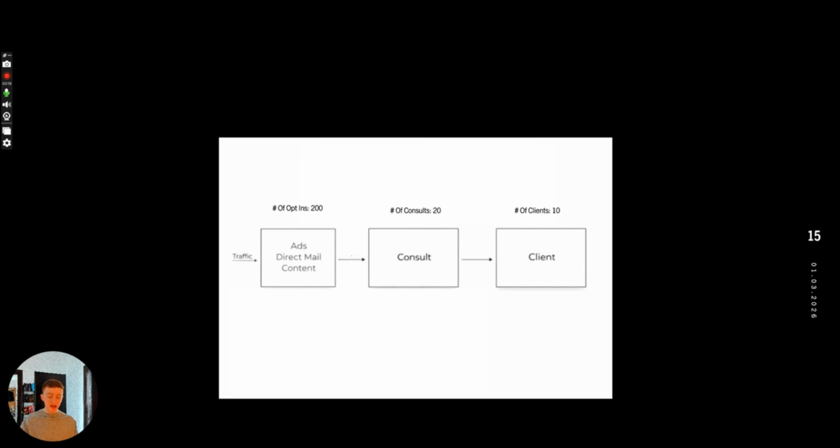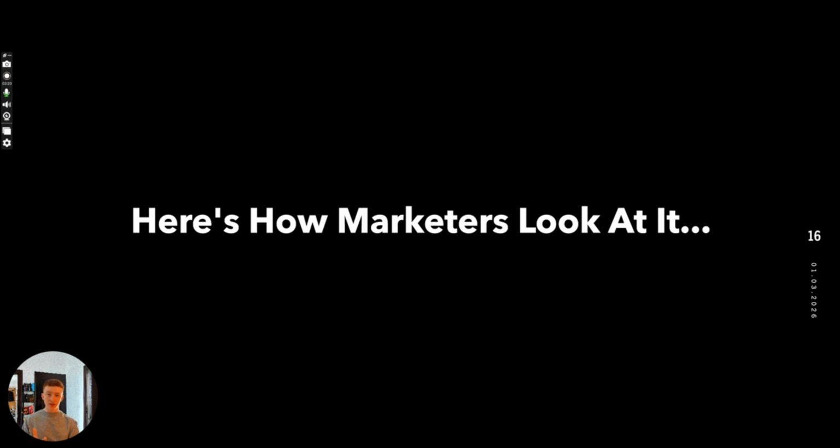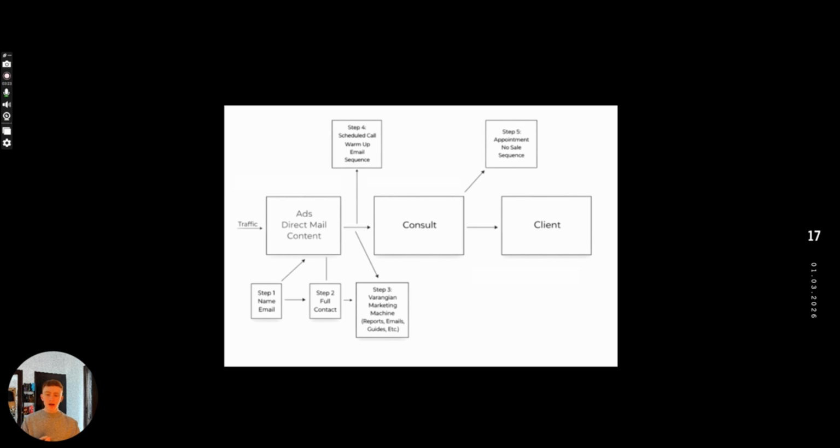That's not bad by any means. However, here's how marketers look at this whole process. First of all, the structure stays the same. We still have traffic, we still drive that traffic to a consult and then close them on that consult to become a client. However, as you see in this little graphic, we can add a few steps in between that allow us to close more people down the line.